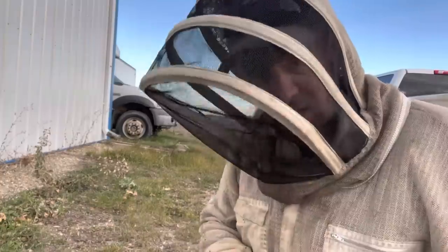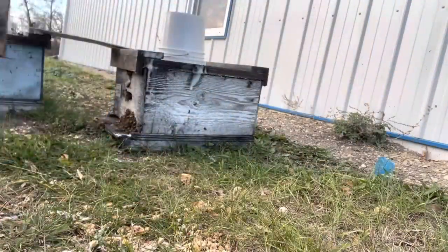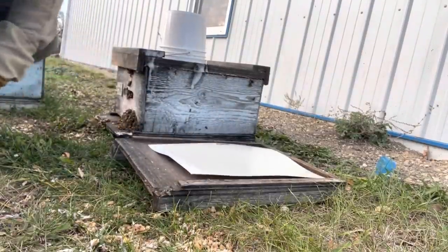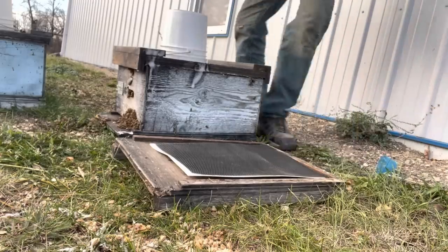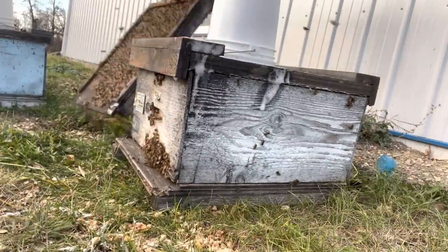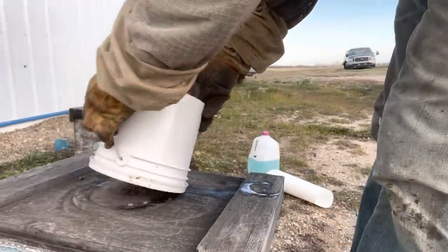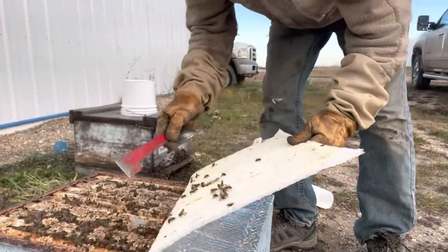So what I'm going to do in this colony is set up a screen bottom board on this and monitor the mite drop with the oxalic acid treatment.